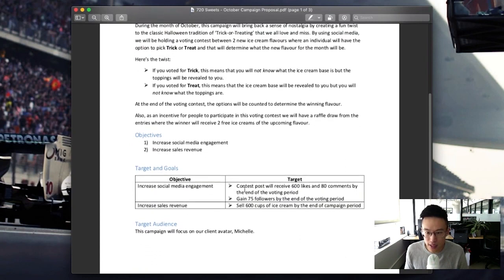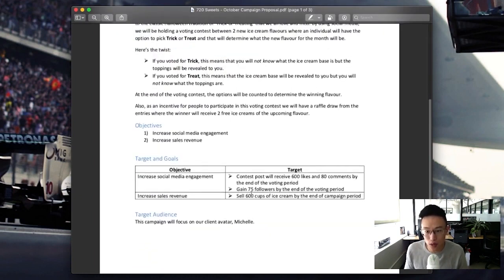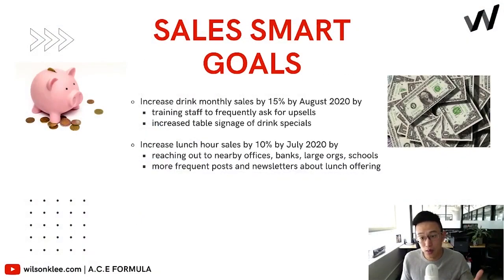As you can see, our target is to have 600 likes, 80 comments by the end of the voting period. We want to gain 75 followers by the end of the voting period. What is the voting period? This duration goes from October 12th to the 31st. So we have identified exactly what the outcome would be in terms of what is very, very specific. It is timely and it is measurable. And that's something that we were doing in 2017.